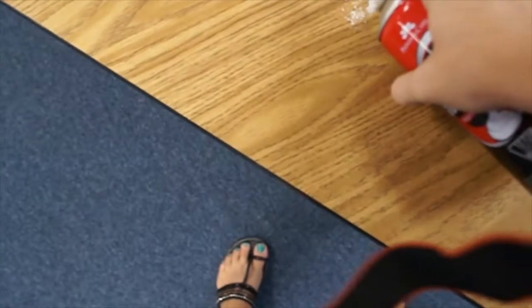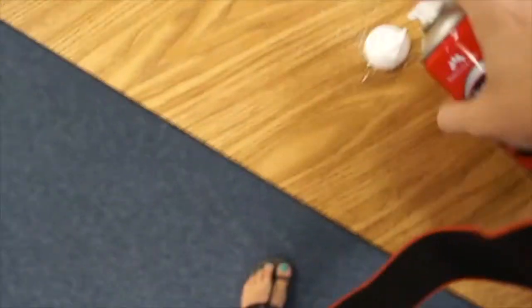So you take shaving cream, and I just have parents donate shaving cream if they can, or I'll get it from the Dollar Tree. So you just squirt a little bit of shaving cream. It's not going to come out best right now.